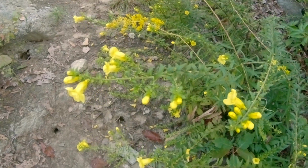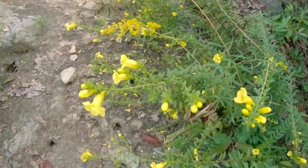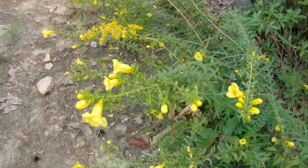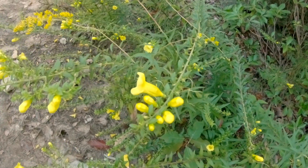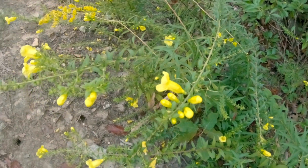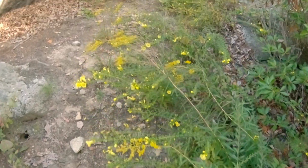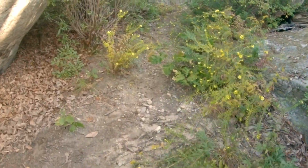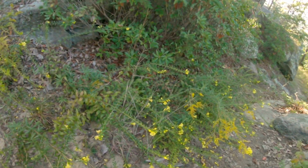Now this flower here looks very similar to evening primrose, which is edible. This one, I don't know if it's the same, so I'm going to have to investigate and see what the key identifiers are for this and see what it is. It's all around up here, as you can see, all around me. So if it's edible, it'd be a great thing to have.